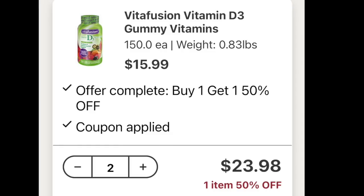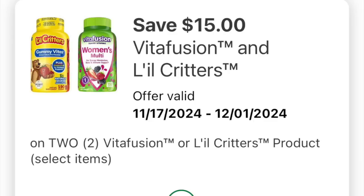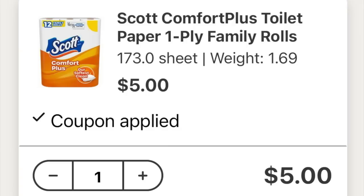Okay, so now we're looking at deal number 3. For this one, we're going to grab 2 of these larger Vitafusion gummies, and this is 150 per, so you're basically getting 300 gummies for $23.98. We have this, which is a crazy coupon. It's a $15 off of 2, so you're basically getting one of those for free, which is fantastic.